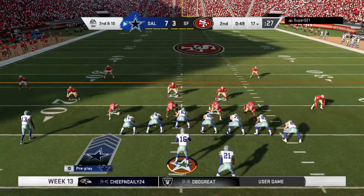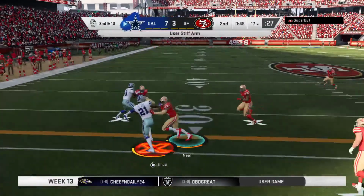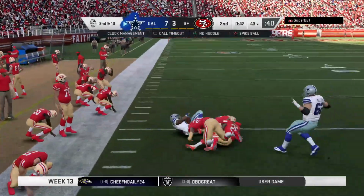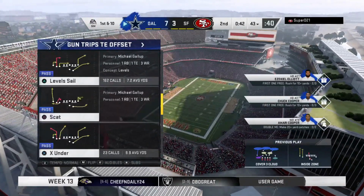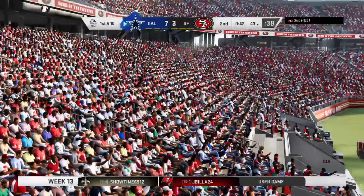So after the incompletion on first, now 2nd and 10. From the shotgun, a give to Elliott. He's got a first down and more past the 30. And he'll take it to the 43-yard line. Now the Cowboys going to burn the first of their timeouts, as they'll stop it with just over 40 seconds to go in the first half.